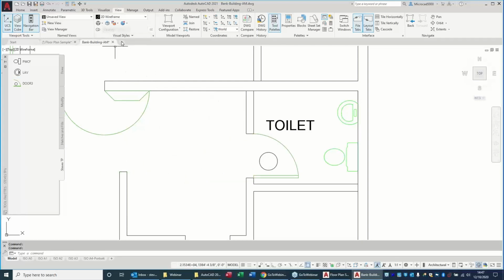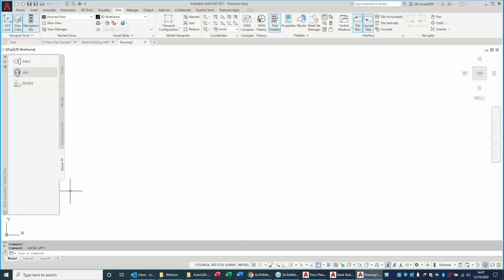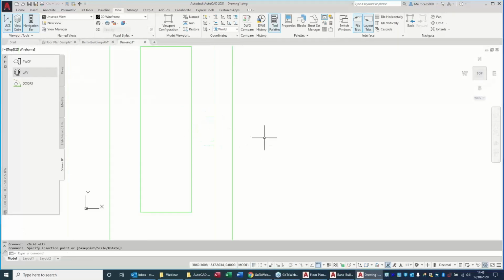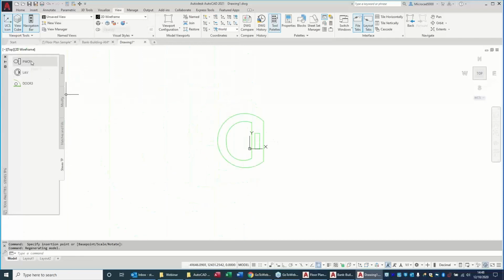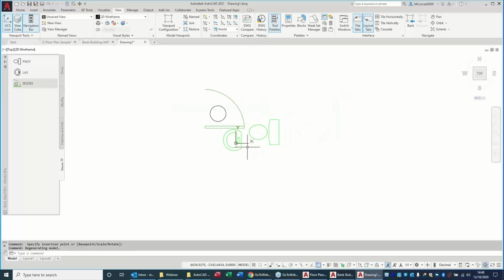So now I can go to any drawing. Here we go, a brand new drawing there, look. Go to any drawing, and from the palettes, drag and drop. Okay. Click and drop. Click and drop. There we go. How easy is that? There we go.